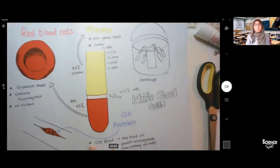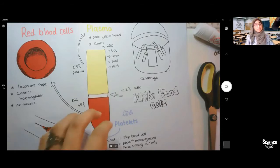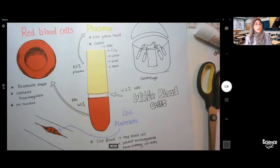So if you give blood, you're not just saving one person's life, you're potentially saving multiple people's lives, because one person might need red blood cells, another person might need white blood cells or platelets, and a third person might need plasma. So you're actually saving multiple people's lives by giving blood.